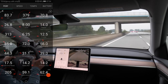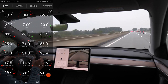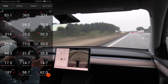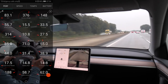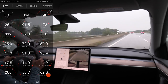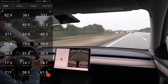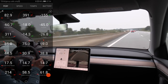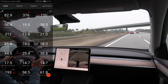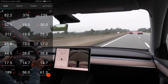Final stretch before I have to go back to countries with speed limits. Oh, but it has been wonderful to travel through Europe and also hammer through Germany as always. So yes, sehr gut, ja. Okay, let's floor it. Ah yeah, it's flat out now. See, it flattens out at 220 kilometers per hour.